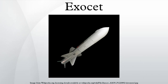Besides the French, the Block 3 has been ordered by several other navies, including that of Greece, the UAE, Peru, Qatar, Oman, Indonesia and Morocco. The chief competitors to the Exocet are the US-made Harpoon, the Swedish RBS-15 and the Chinese YJ series.